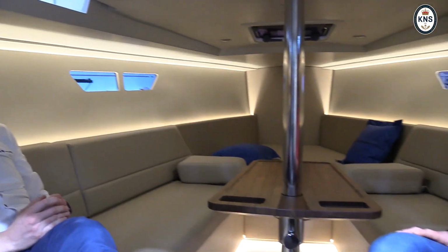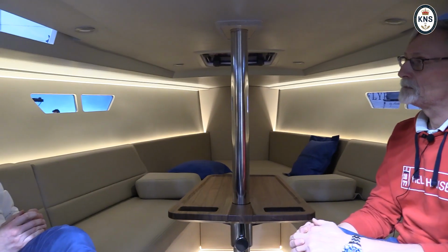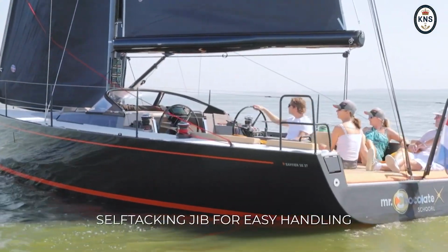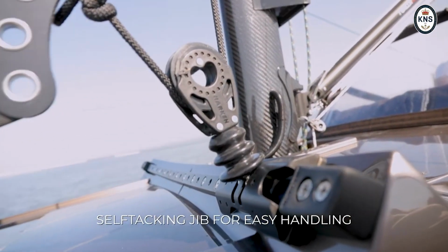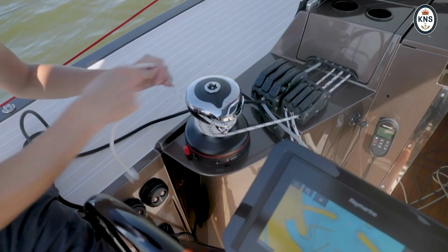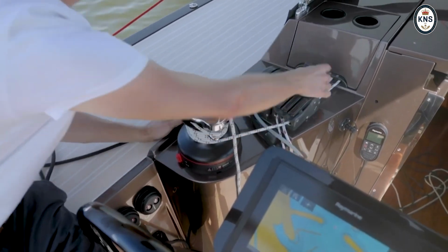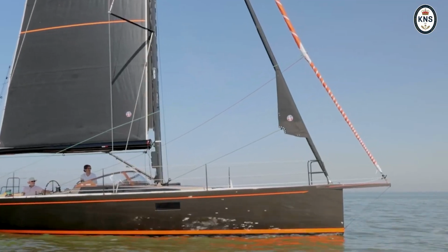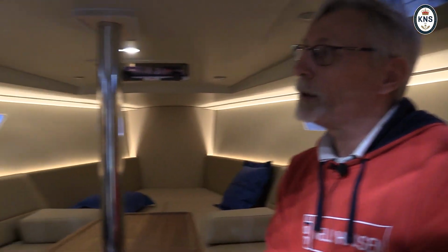So, carbon mast, performance sails, big Gennakers of course, and everything is operated from the back, so super easy to handle. With the self-tacking jib, you really don't have to do anything else than steer the boat. Just push button sailing with all the winches. This is really interesting and really exciting, and I think our viewers will like to see it. There are actually possibilities to do something with the traditional sailboat design as well.